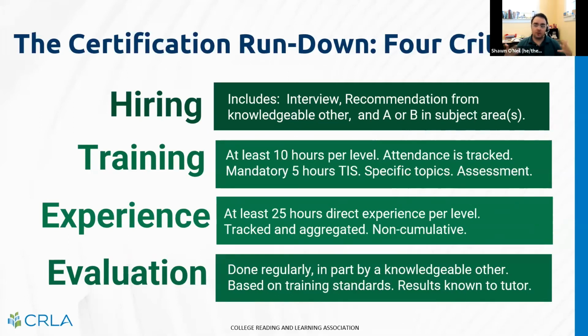If you yourself are a content expert, you can also recommend folks to be hired or selected to tutor for your department. So if you run a writing center or a speaking center and you are a writing specialist and a faculty member in the English department, there are situations where that could happen. They're rare, but that could be something.